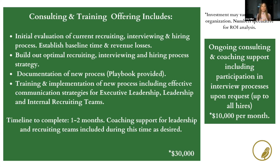So that could look like, okay, candidate, for this next interview, we're going to have you meet with our consultant, Amy Miller, where I'm doing a 45-minute Zoom interview, or maybe sitting in on some interviews and providing my feedback and any potential flags, concerns, or confidences that I'm having. I'm going to pass that along to you. We can workshop it a little bit and then figure out if we need to add some additional steps in the interview process to make sure that you are making the right hire. So those are the offerings.